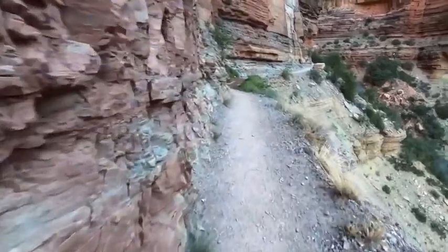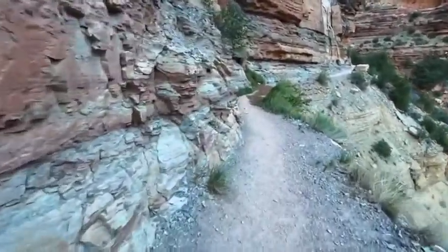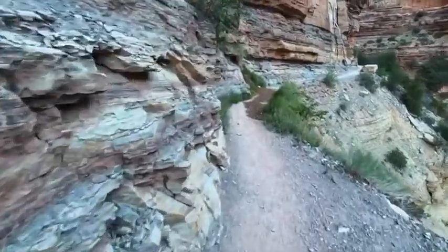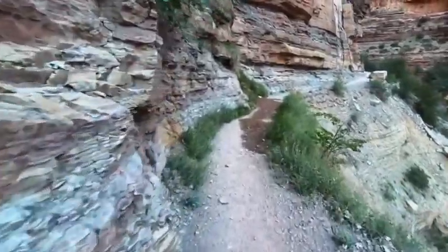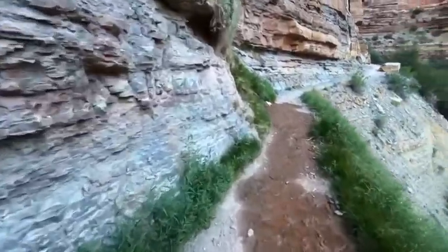I know we've already seen more than our fair share of beautiful rock walls on this trail, but look at these rock walls! I mean, really, is this place spectacular or what? And is this a good time for a sip of water? You bet.